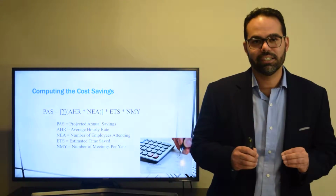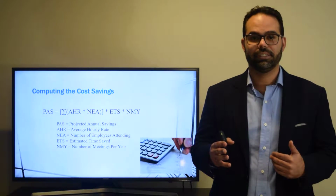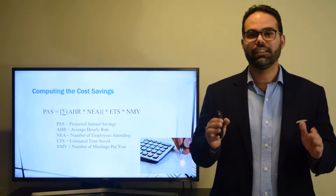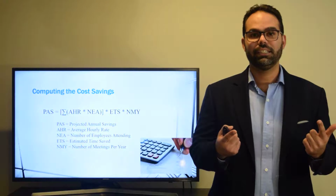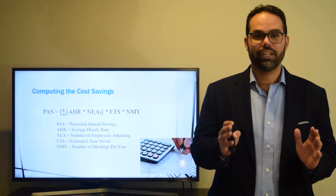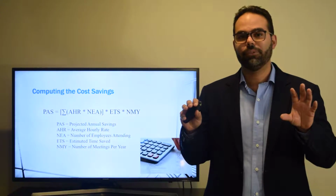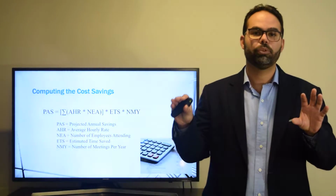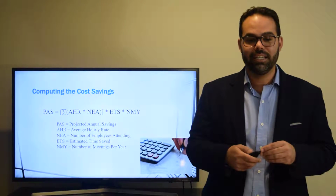Before I talk about the different recommendations I have for the project, let me tell you how I calculated the cost savings. The projected annual savings I calculate by totaling the average hourly rate for the employees multiplied by the number of employees at that grade, for each grade. So you take all those, add them together, and then you will have an hourly rate for the meeting. Then you multiply the hourly rate by the typical savings in time that the recommendation will produce for that meeting, and then you multiply that by the number of meetings in a year.